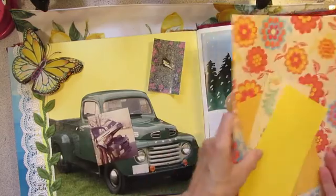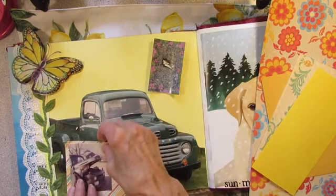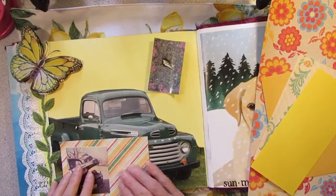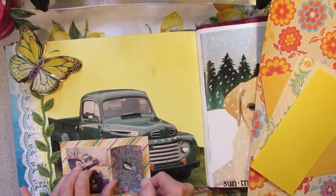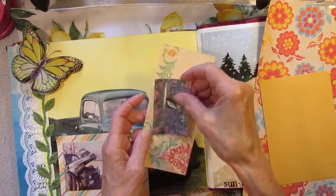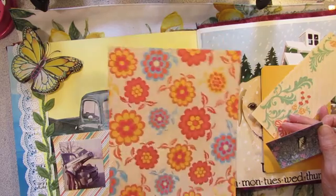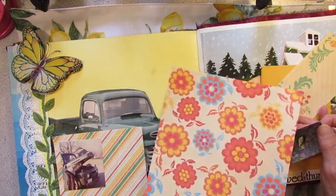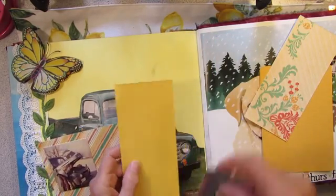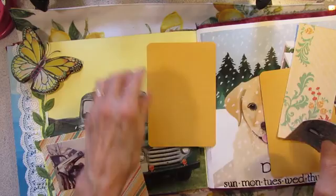Okay, I pulled out some papers from the scrap paper drawer. And I think I want to give my little picture a border. This is fun. I like this paper. Maybe I'll use that for both. But I have this, and this is pretty. And maybe this is too much. Too much. Excuse me. I have this deeper yellow and goldenrod.